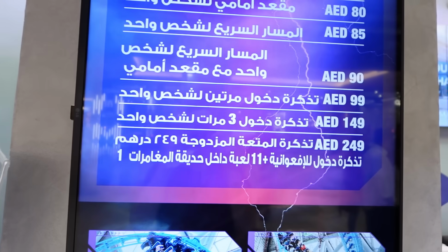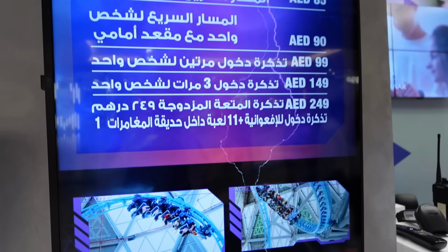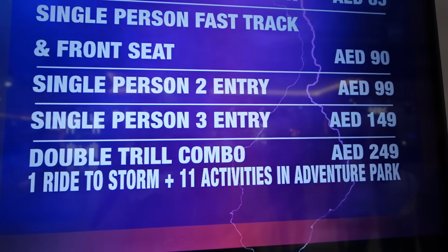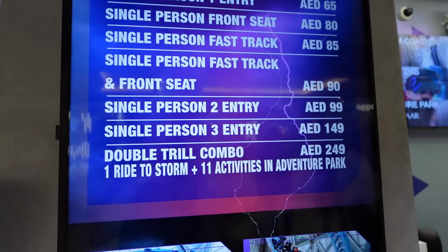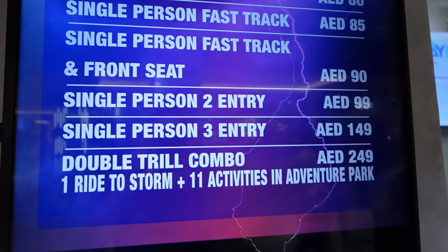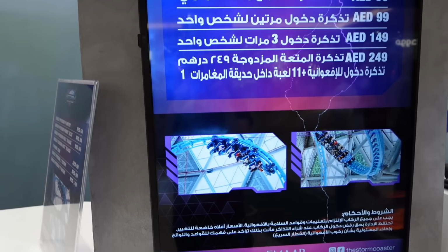Crazy. And down here you've actually got a few deals that you can do. Obviously you want a few rides on this, you know, come all the way out here, I want to experience this a few times. So yeah, we've gone for the three person entry, and with that you get three rides, and one of those is a front row. So yeah, the prices are very, very expensive for this.